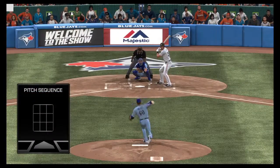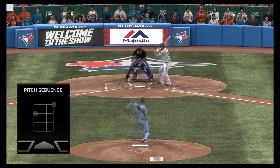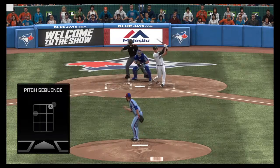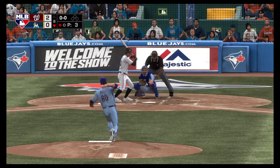Didn't mess around much in that at-bat, Dan. No, that was pretty impressive, Matt. I really like the pitcher that trusts and works off his fastball. And right there, he decided he didn't need to use anything else. 3 straight heaters and go grab some bench.